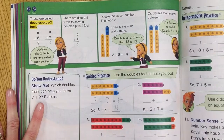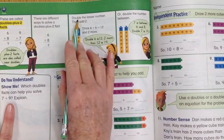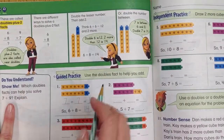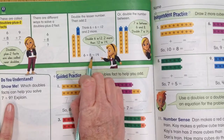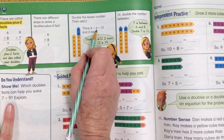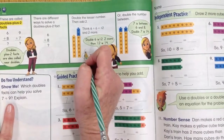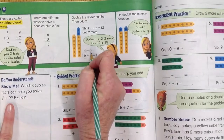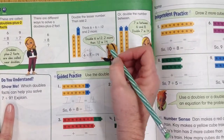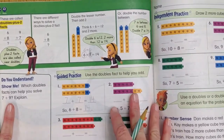It tells us there are different ways to solve, but we're only going to do the one. We're going to double the smaller number, the lesser number. Then we'll add 2. So let's say we have 6 plus 8. We're going to take the smaller number 6 and double it. So 6 plus 6 is 12. Then we're going to add the 2 more to get to that 8 there. So 12 plus 2 is 14. So 6 plus 8 is 14.